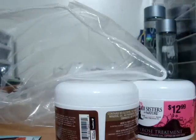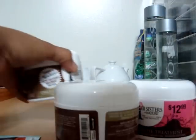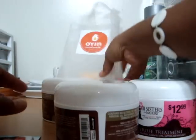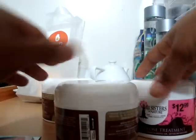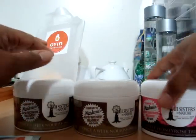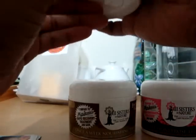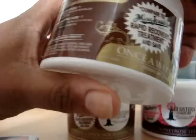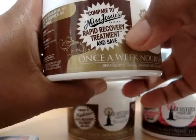So, put that over there. Move this bag out the way. So I got these three, and these were 3 for $20. This, she explained to me, is a once a week nourishing treatment. You wash and condition your hair and then you come back with this. And it says compares to Miss Jessie's Rapid Recovery Treatment.